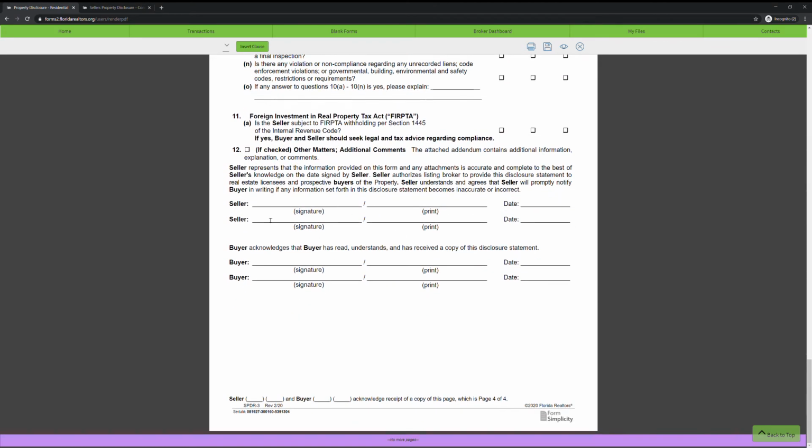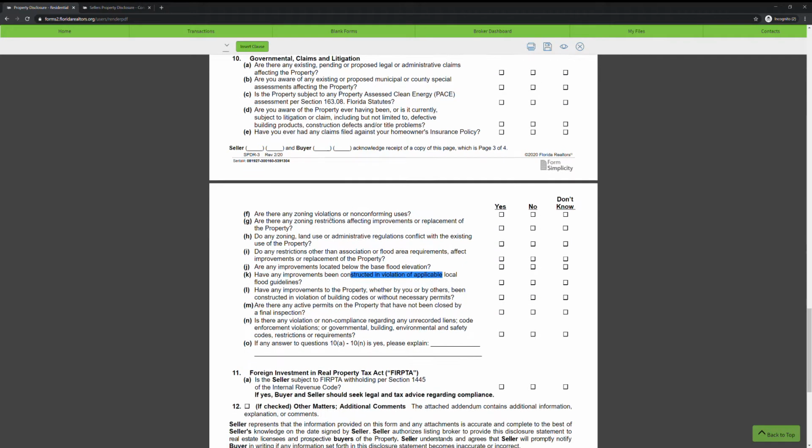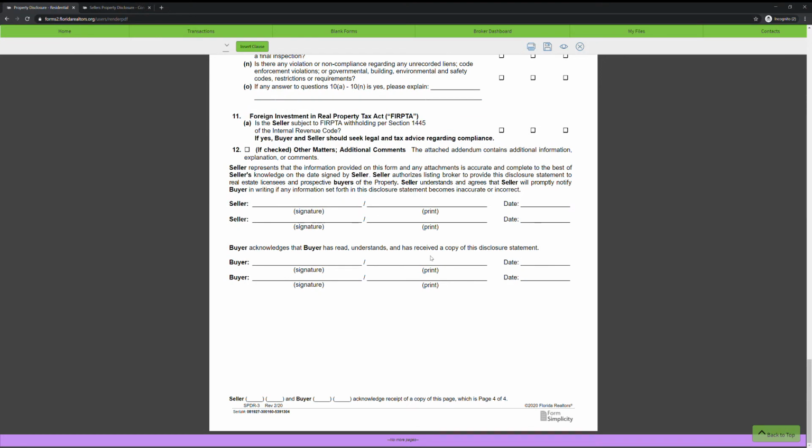Then, of course, just make sure they sign, print their name, and date the document. All parties involved, the buyer and the seller, make sure they sign, print their name and date, and make sure they initial each page. Every buyer and seller needs to initial each page. I see a lot of realtors forget that they need to initial each page and that they need to date it, print their name and sign it. Don't forget simple things like that.